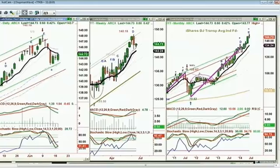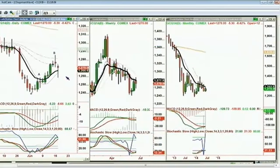So now let's go to what's very important, GCQ14. The gold came off the low this morning. It had a very sharp pullback from yesterday's high of 1285.10. This is the August contract, to the low today of 1258. Hey, that's a big move.